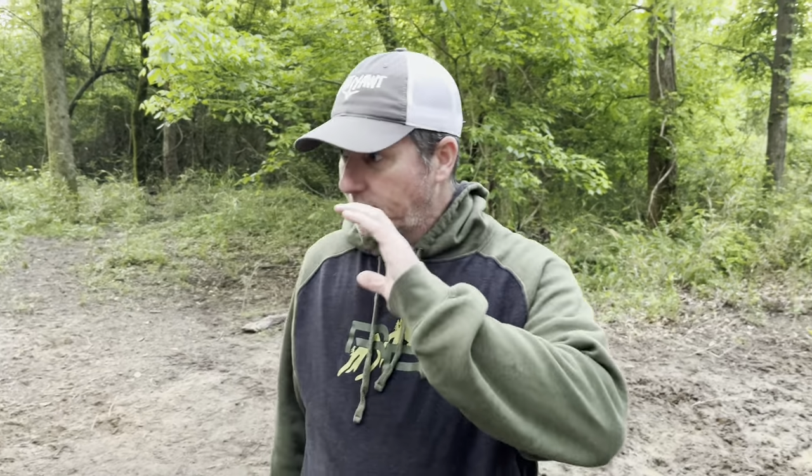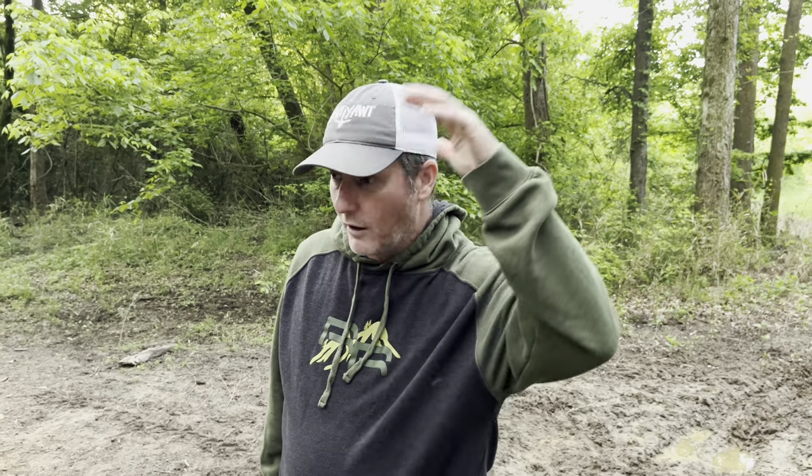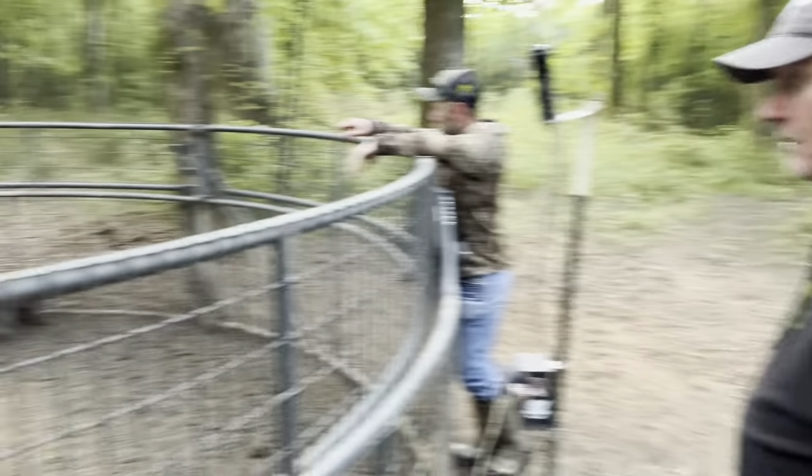Tell you what. A couple weeks ago, we caught 16 here. And then we caught 17 a couple days ago. And now, how many we got right here? It feels like 20. It may not be. But this is a load of pigs caught in this spot right here. So, look at that.